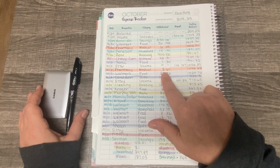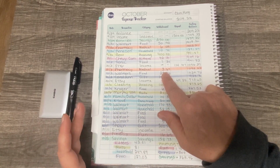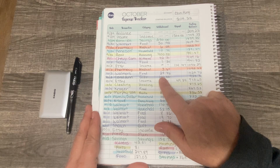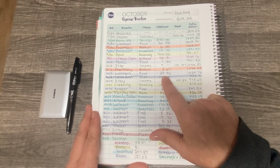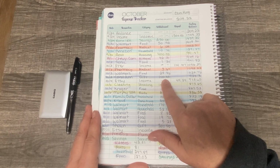I went back to the pharmacy. I'm trying to get all my medications to be filled at the same time, so I'm not having to go multiple times. But I had a prescription for $3.67. I went back to Walmart and I spent $28.86. And then I had an unexpected expense, which Carol Ann needed $100.